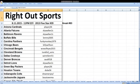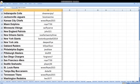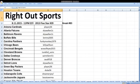Player J up top, Skywalker, Lemmy 505. I know, right? This set is amazing. Five Star is one of Topps' best sets, guys. It looks like everybody we know is in here. We got Spurk, Caudill, Skywalker, Dreamer's Joy, Player J, Bosstown. Caudill of the Broncos, of course. West Virginia Race Fan, Boston Buy and Sell, B Lowell, Forgiven X, there you are. And LSC 3577.